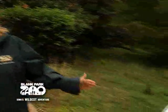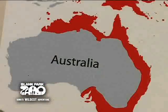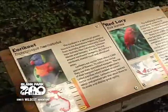Along the path in Australia, you will find signs giving a brief description of the animal, where they're from, how endangered they are, and just a few facts about them.